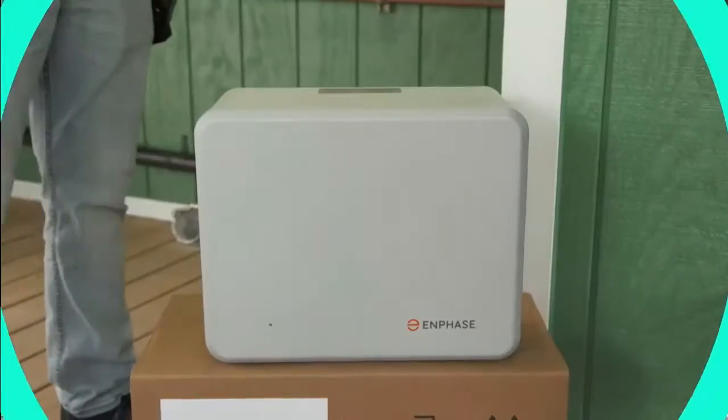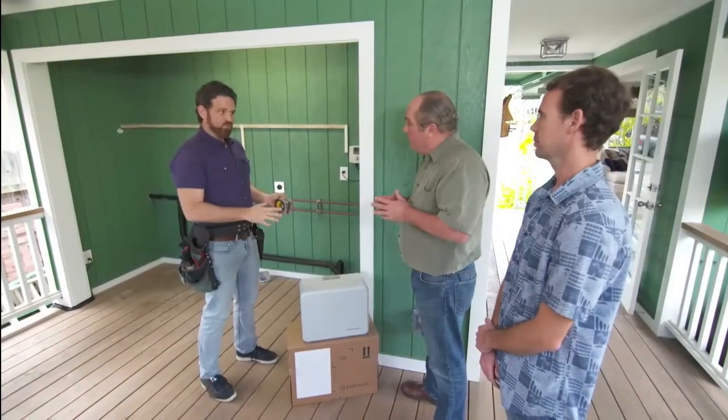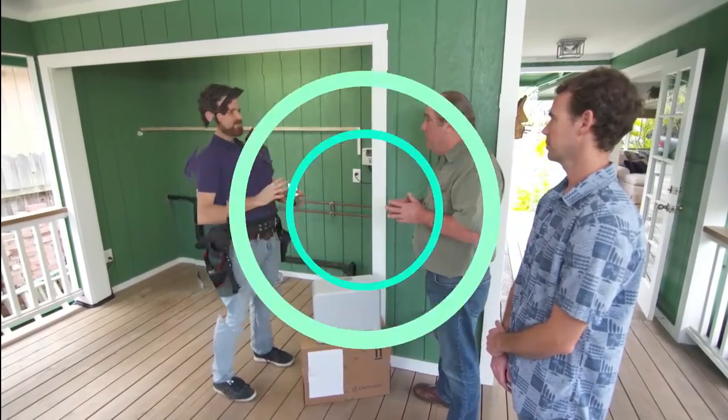So we're going to be installing this energy storage system using an AC battery. Is this the whole unit? Yeah, this is the AC battery. This is a 1.2 kilowatt hour battery. We're going to be installing 5 on this system. We've actually been monitoring Brian's home loads and the solar production over the last couple months. We've sized this battery system to basically run the home loads from the sunset to sunrise.